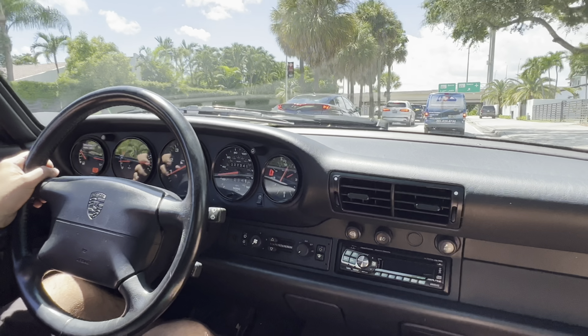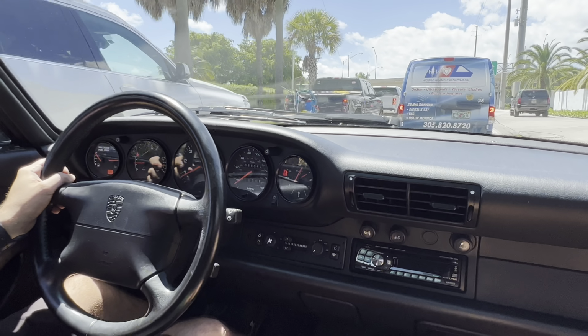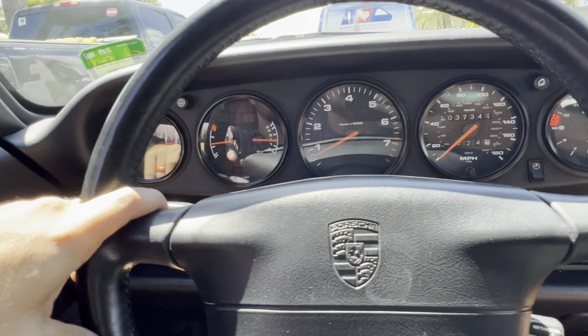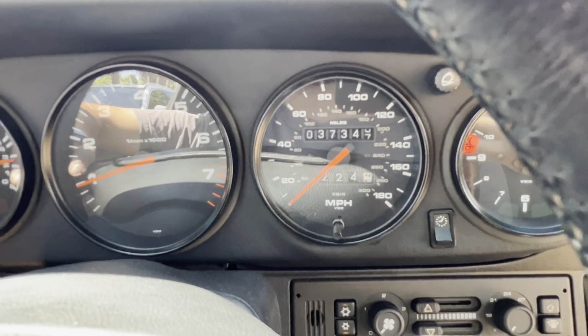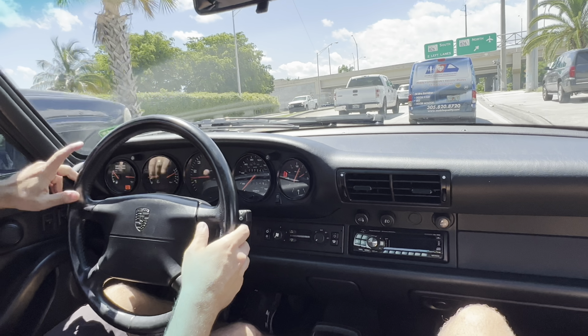But it goes into every gear perfectly, very smooth, and it revs all the way to red line, no problem. Car's already warmed up, as you can see. Everything's dead center the way it should be. 37,000 actual miles. Car's basically brand new. About to get on the highway.